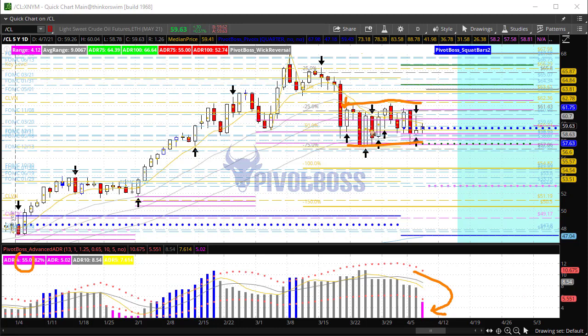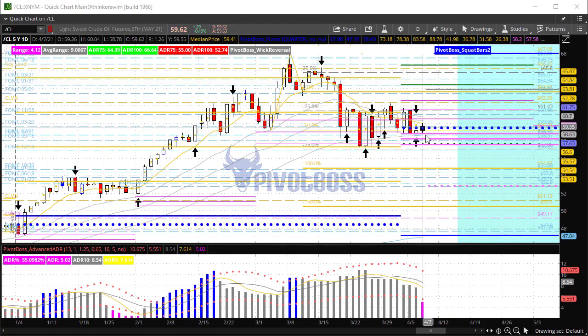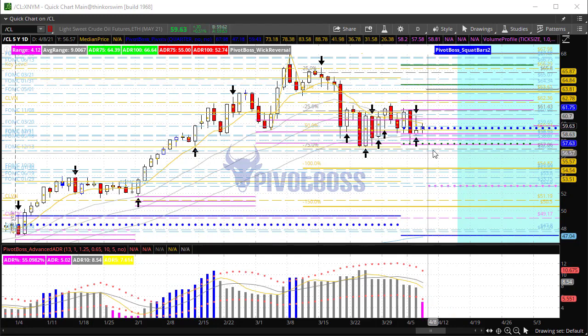It's been up a day, down a day, up a day, down a day for the most part. So the fact that we went up and then down yesterday means we might have an up day here that could take us back towards 60.75 or so, perhaps even a little bit higher. But until we break out of this range, we're still trapped inside the boundaries of this range until proven otherwise.